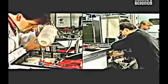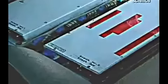So DaimlerChrysler decided to take a different approach. What if the electricity was made on board the car itself? And what if it could be generated using the most abundant fuel of all, hydrogen? We need here no fossil fuels. It means so long as we have water energy, the sun is shining, we can produce the hydrogen. And at the same time we don't pollute the environment.